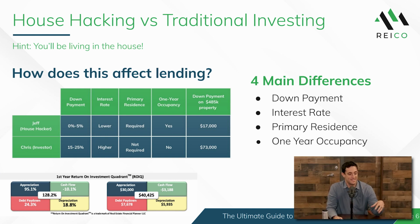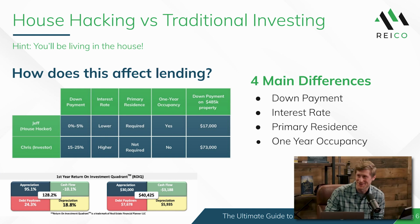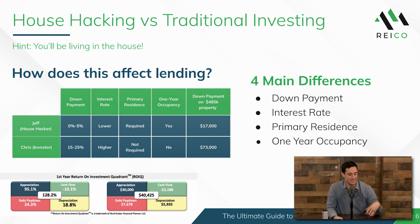Let me ask you this, Ben. So simple math. Okay, let's hear it. So a $600,000 house, right? 5% down, $30,000 for me. And then for Chris to buy that same house, it'd be 20% down. So now we're at 120 grand. How much am I saving basically by just living in there versus buying it as an investment? 90,000. Yeah, so $90,000 basically is the difference in down payment.